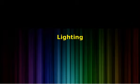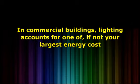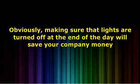2. Lighting. In commercial buildings, lighting accounts for one of, if not your largest energy cost. It is also the most commonly wasted, and it's the easiest place to save. Obviously, making sure that lights are turned off at the end of the day will save your company money.